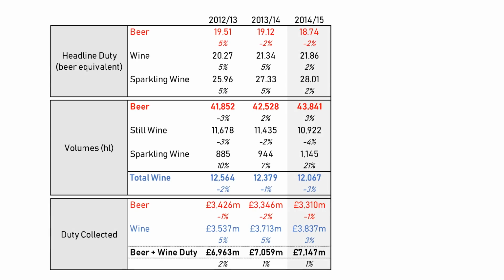So what was the impact of the 2014 budget? Well, it's the same story as the year before. Headline beer duty reduces, headline wine duty increases. The same story repeats on volume and duty collected. Beer duty collections fell by £30 million. Wine duty produced an extra £124 million, again on lower consumption. Collections were helped by the shift towards sparkling wine, which attracts a 30% higher tax than still wine, as we'll discuss later on. The question for the government became, how much longer can we play this game?